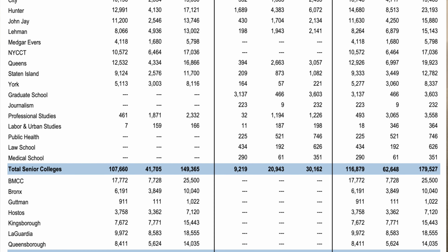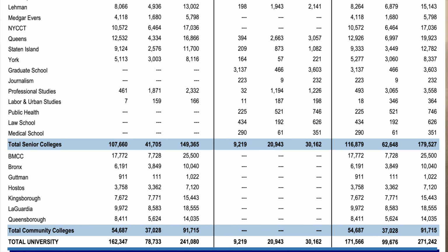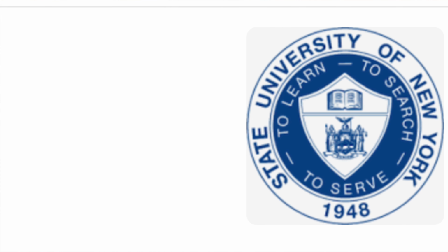Total enrollment, so about 27,500 students are studying at CUNY in one semester, compared to SUNY. SUNY has like 500,000 students. They're getting 500 students every year.